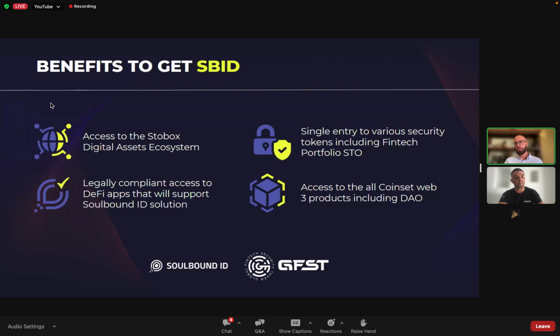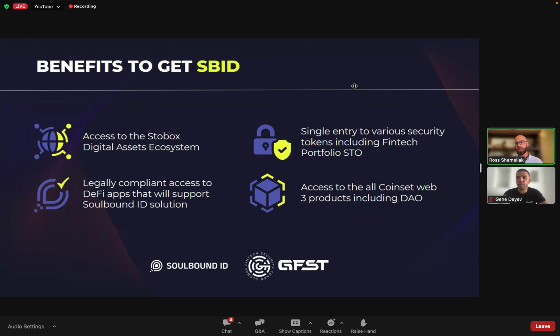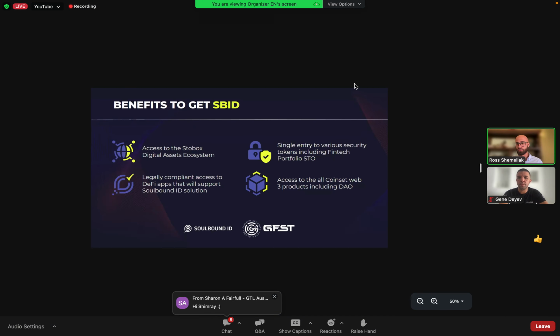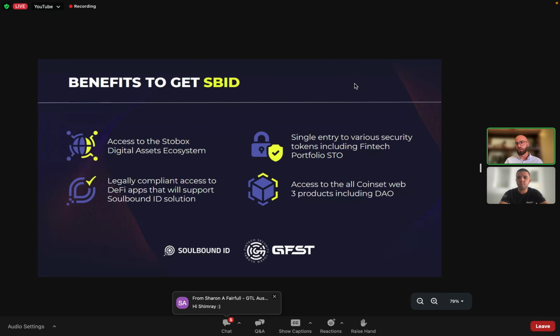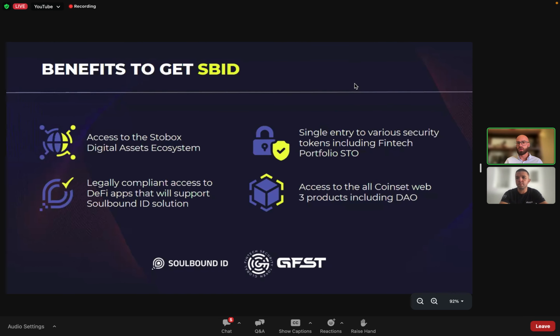Then you need to pay for the identity through the SOULB utility token or through fiat, and you will have the ability to verify yourself. After the verification, you will have a chance to mint SBID to your connected wallet. And voila, you will have the SBID on your balance, and you will be able to enter the ecosystem of Stobox products and enter the GFST Security token.